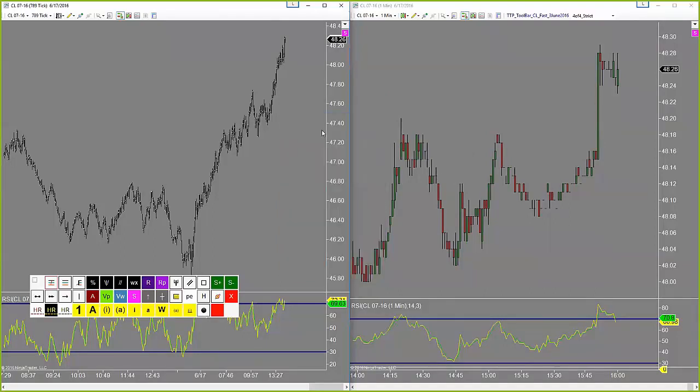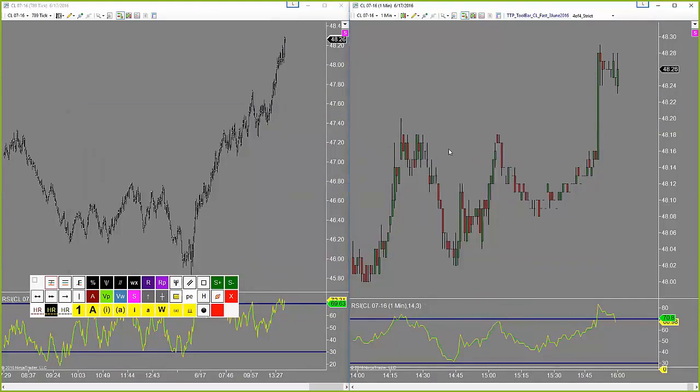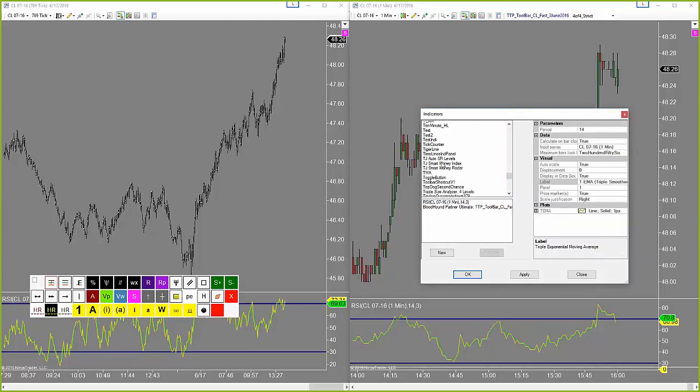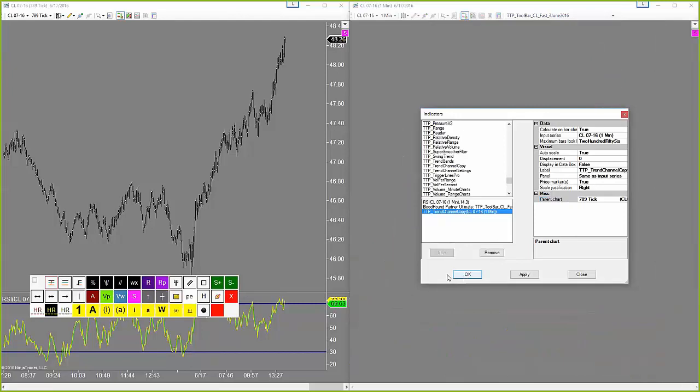So let's look at this. I'm going to put the trading channel copy on the 1 minute. Let's see, what did he say? Copy to the tick. I'll put it on the minute. Basically you want to copy from the higher time frame to the faster time frame. So if the faster is the 1 minute, trend channel copy, we want to copy from the tick chart, 789 tick. So if I draw here, it should show up right away.